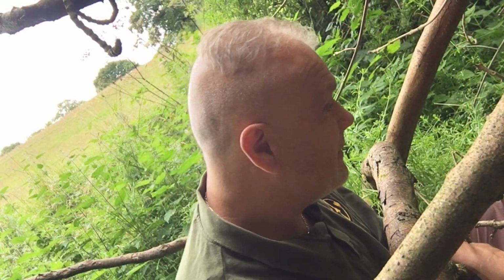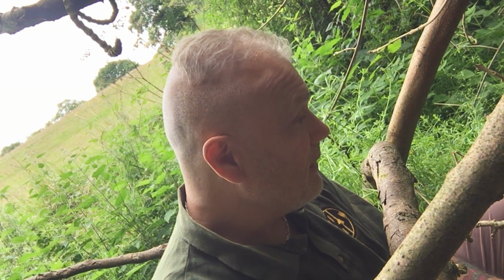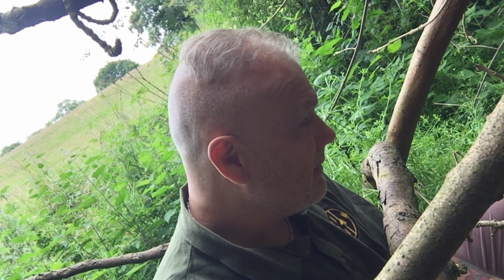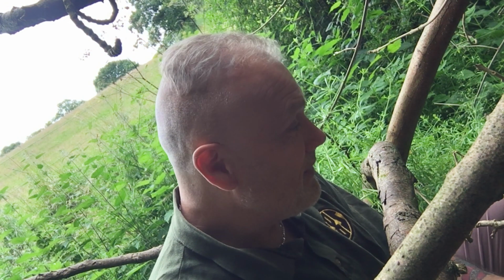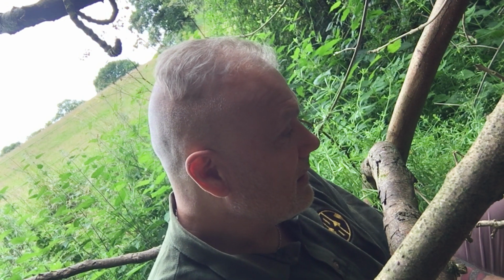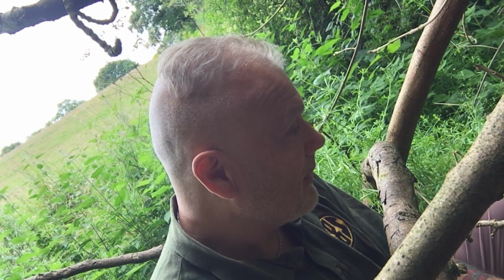My final cast into this particular spot. There may be small fish, and certainly not targeted as other species are, but I tell you what, they do spook after a while. As you can see, all these branches around me, it's very, very overgrown as well. I'm getting a few small fish around the maggot, but that's all. They're not even taking it now. So I think it's time to move on.